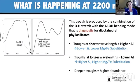So some of you are probably familiar with the 2200 nanometer band. This is the white mica wavelength. This is a particularly important and perhaps the most used and most examined trough that spectroscopy has right now when it comes to minerals and rocks. And this trough is produced by the combination of the hydroxyl stretch with the aluminum hydroxyl bending mode. And it's completely diagnostic for dioctahedral phyllosilicates. It's almost impossible to get this trough in any other material. So when you see that, you know that you have a dioctahedral phyllosilicate.